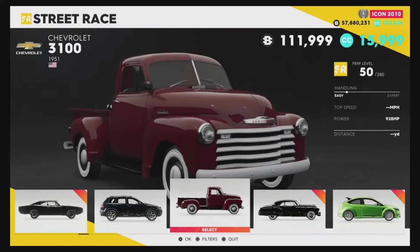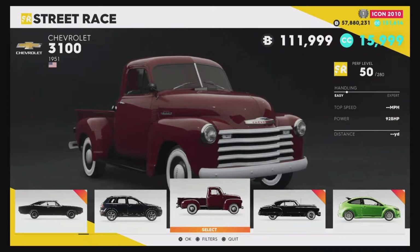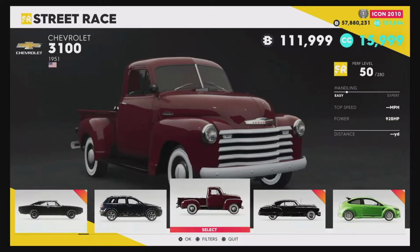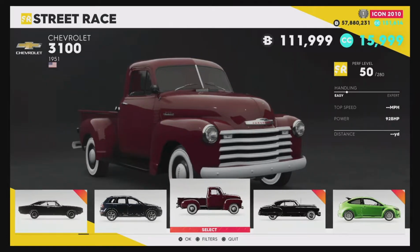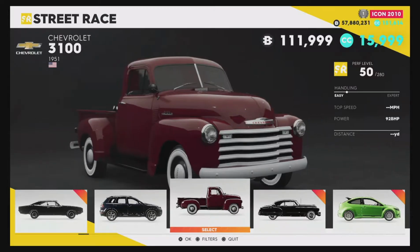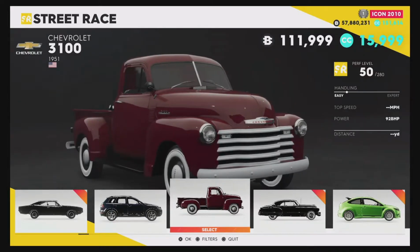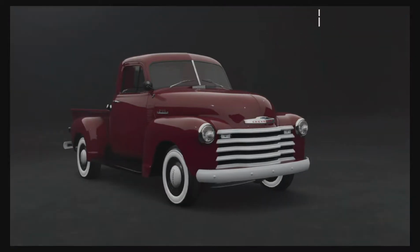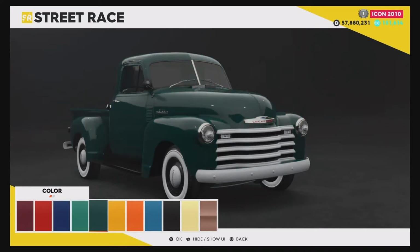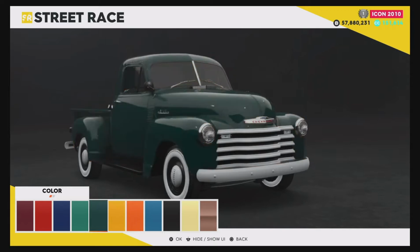Mustang, and today we're back on The Crew 2, this time with another classic car. The 1951 Chevy 3100. Or you could call it a 3100 or whatever you want to call it. But it's only about the same story as the Cadillac DeVille, really, to tell you the truth. It's $111,000 bucks. And as usual, I don't know much about it. I'm sad to say, but I just don't know much about classic trucks.